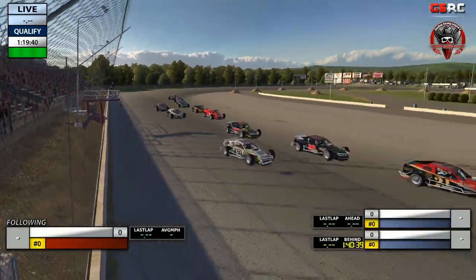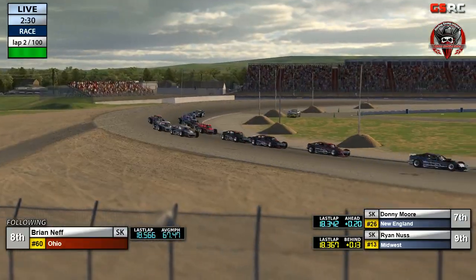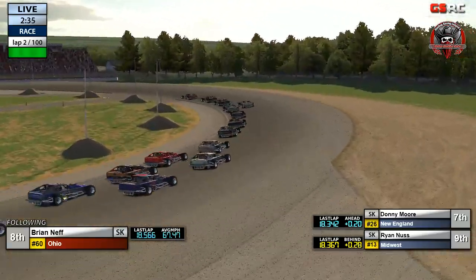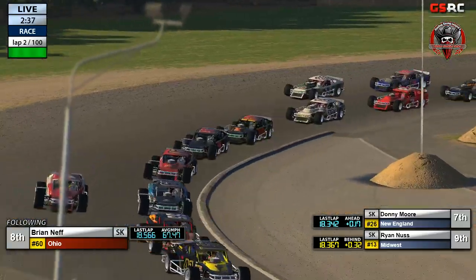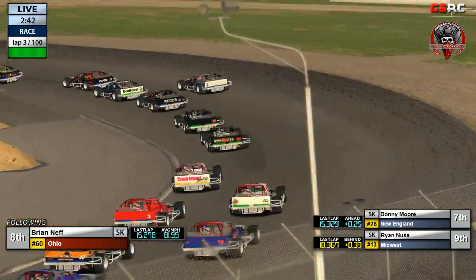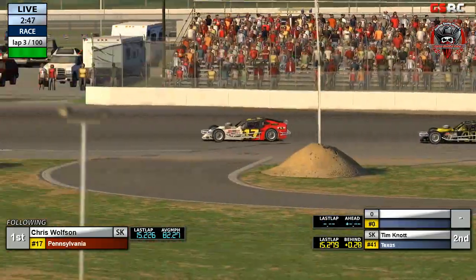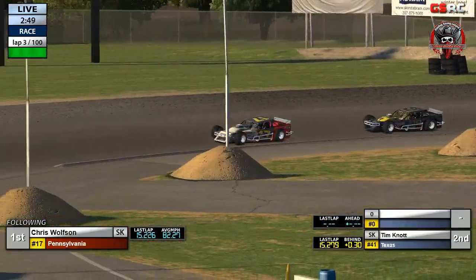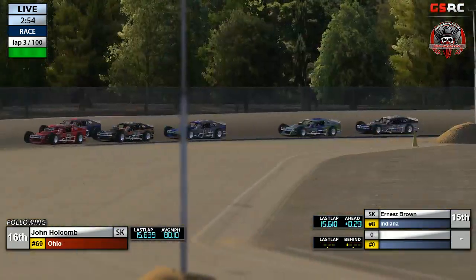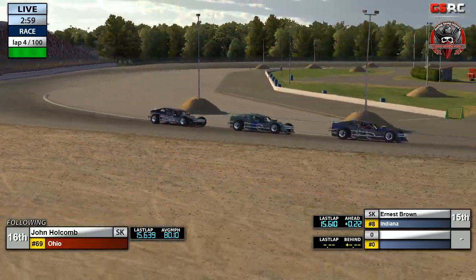Everybody's going to make it clean through the back part of this field. I'm surprised. Little slight contact there. The usual suspect there. Brian Neff making some room, trying to get through this field early. He knows that he's got to make hay while the sun is shining. Man, they are spreading out quick. Already got a whole turn between Wolfson and the end of the field. And right now, that would be John Holcomb still sitting there in the back, 3.5 seconds back, in fact, from the leader. When you're doing less than 15-second laps, that's losing ground quick here.